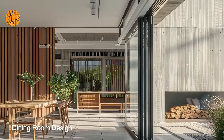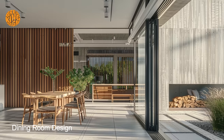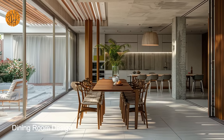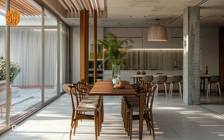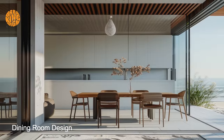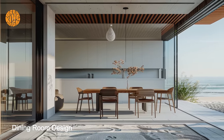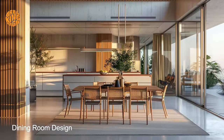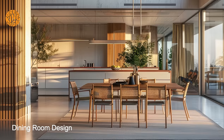A key feature of Scandinavian dining room design is its emphasis on natural light and a connection to the outdoors. Large windows, glass doors, and skylights are common features, allowing abundant natural light to flood the space and create a bright, airy ambience. This not only enhances the visual appeal of the dining room but also promotes a sense of well-being and relaxation among occupants.